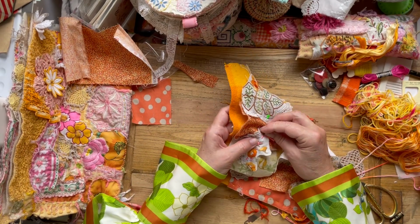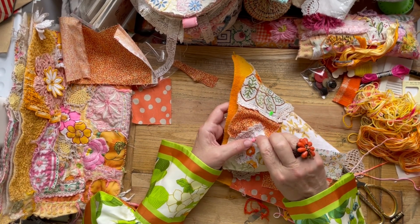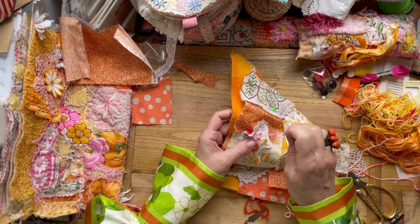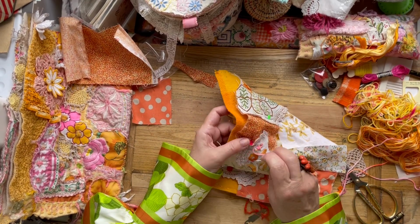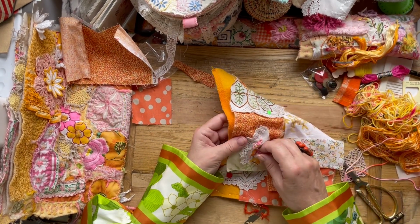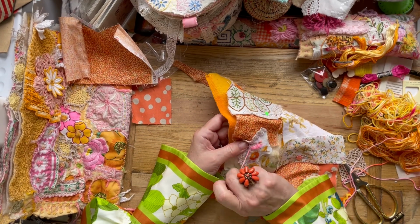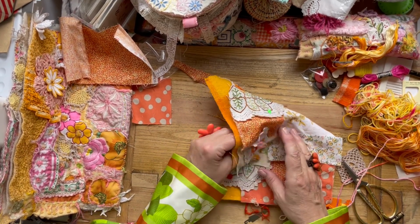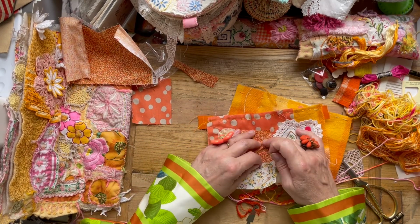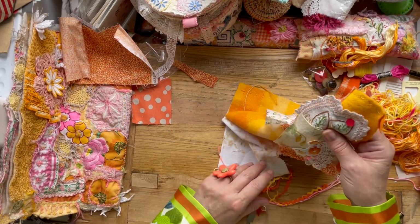So we'll go back and fill in a few more stitches. That way it doesn't waste the thread and it all matches. Take that one out. There we go. Just keep adjusting these layers. Okay, I think that you've probably got the hang.